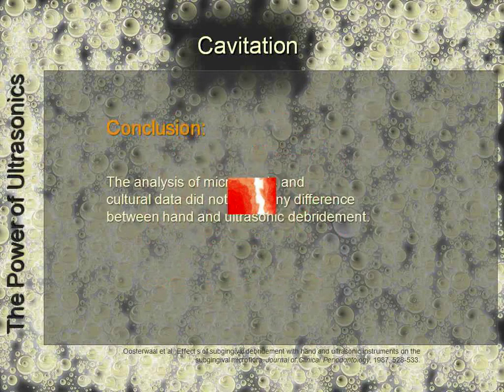Well, there are a few studies. One of the studies that compared hand instruments versus ultrasonics concluded that, based on microscopic and cultural data, there's no difference between hand and ultrasonic debridement after 3 months. So although it's suggested that there's an antimicrobial effect, you won't find it present in your patients.